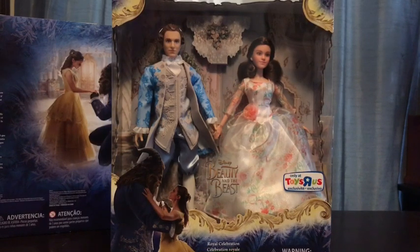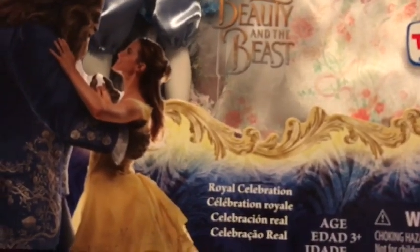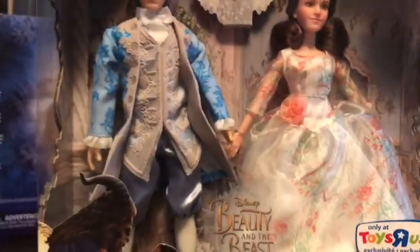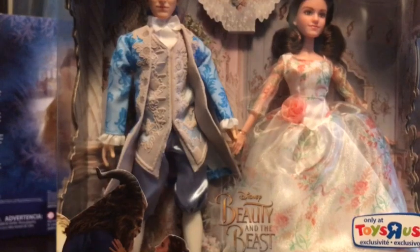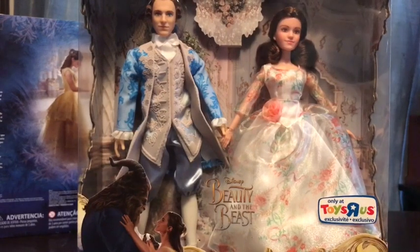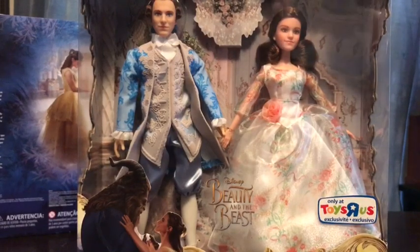So just to get started, we have the Beauty and the Beast Royal Celebration set, and it says it's a Toys R Us exclusive. What's interesting about this set is that there really hasn't been much of any images released of Belle in her, I guess, wedding dress, but they're calling it a royal celebration. Also, we get to see both of the pair together, which we haven't seen yet, and the Beast in human form.